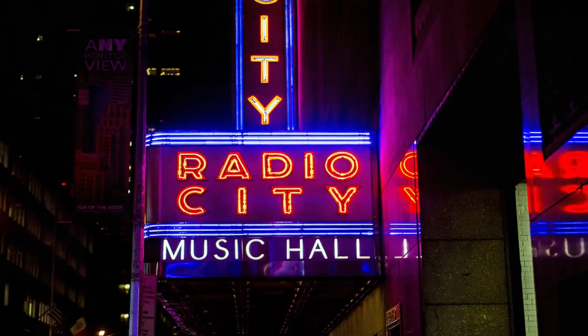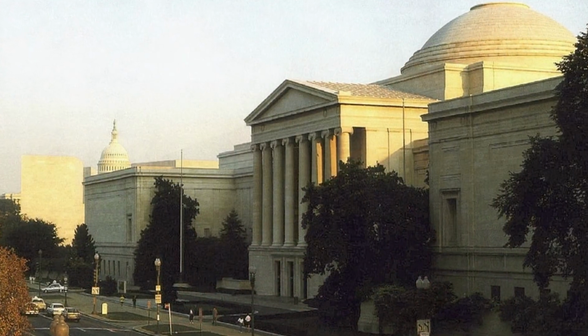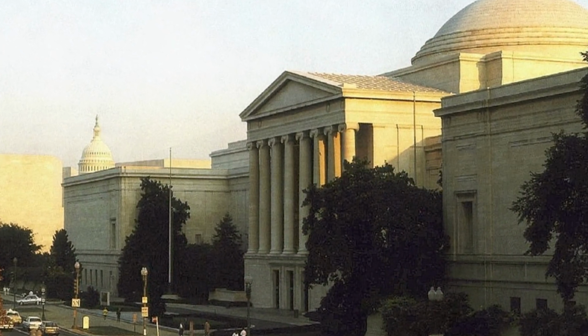This black limestone was quarried in the 1800s to provide building stone for Radio City Music Hall in New York City and for the National Gallery of Art in Washington, D.C. Come on with me, I want to show you where the quarry used to be.